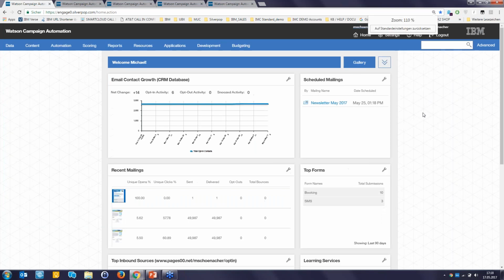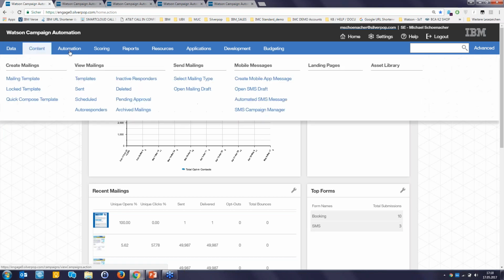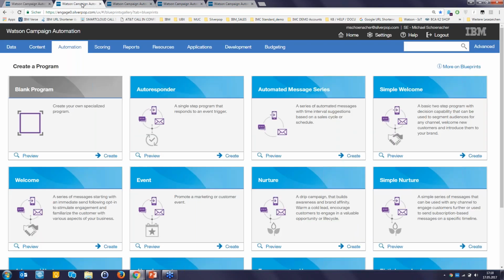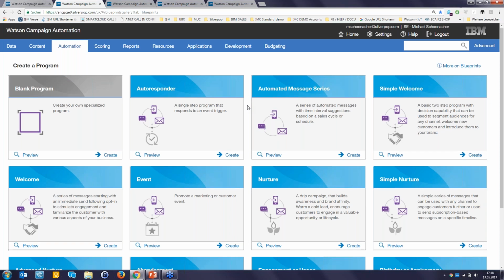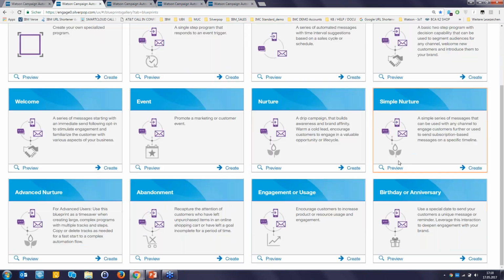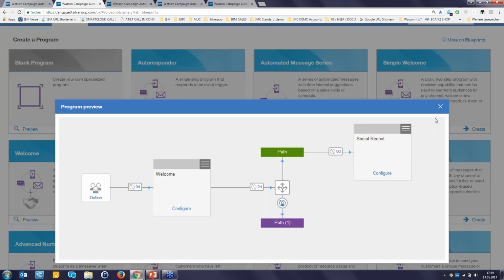What you see now is Watson Campaign Automation, the heart of our solution, where we can automate marketing processes and journeys for our customers. And what I want to jump to in the beginning already is up there, the automation section. That's the most important functionality in here. We can automate different sorts of campaigns with Watson Campaign Automation, from simple welcome campaigns over to nurture campaigns, and also things like birthday and anniversary campaigns can be automated. And we provide a selected number of templates or blueprints that can be used to start off with the tool immediately. So you can use one of these templates, for example the welcome campaign, to immediately trigger a message if a user submits a web form.